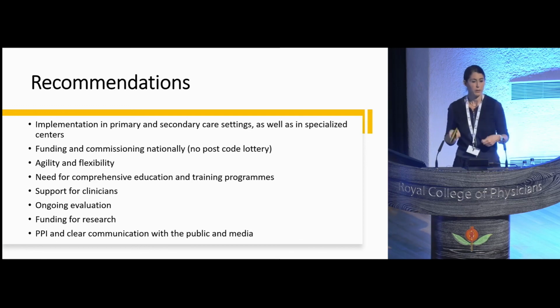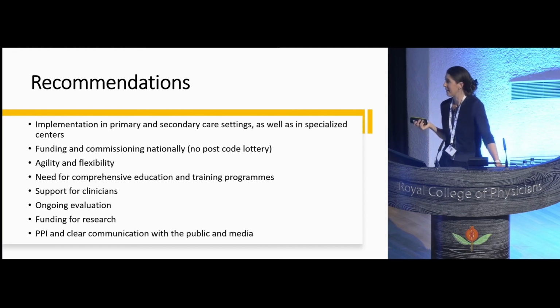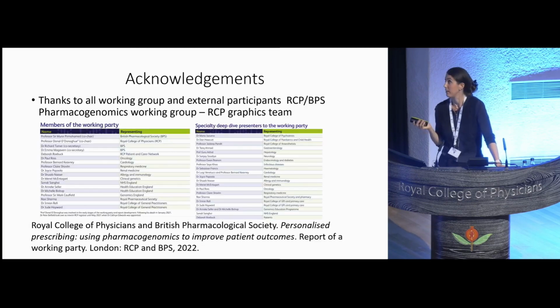It needs to take on board new information as it goes and be able to feed that back in iterative cycles. There is a need for comprehensive education and training programs. Health Education England has already done a lot here and is in the process of doing more. But clearly there's going to be a need for special support services for clinicians in addition to those just-in-time resources and further education resources. Ongoing evaluation of the service is going to be really important, and funding for that so that we can continue to make the most of the genetic information we're generating. And then again, that really important communication with the public and the media to get a real understanding from patients and the public of what they want from this and how we can deliver it.